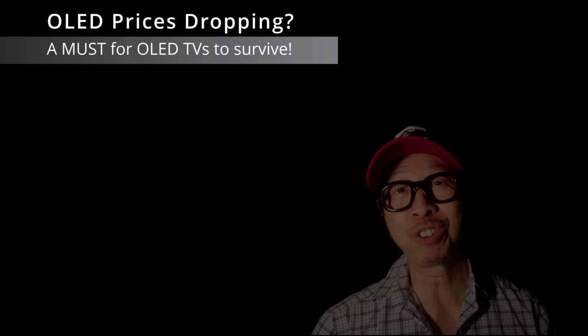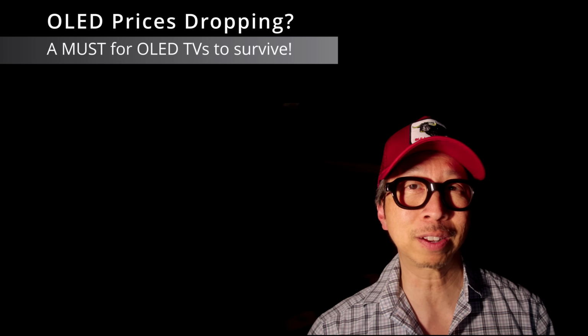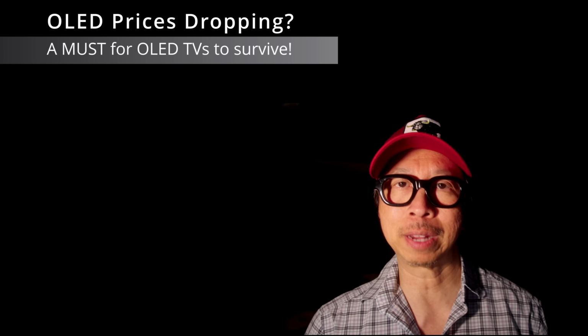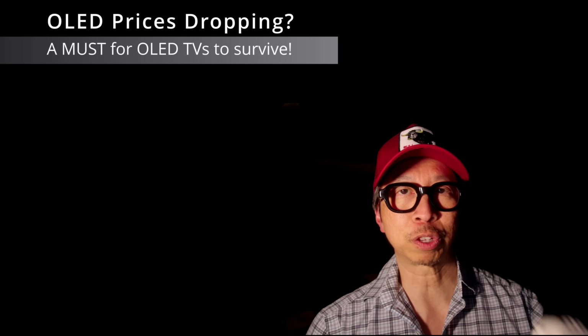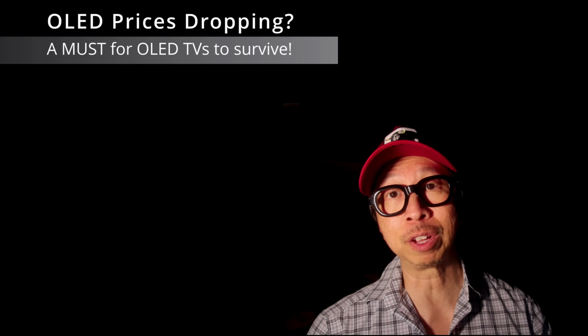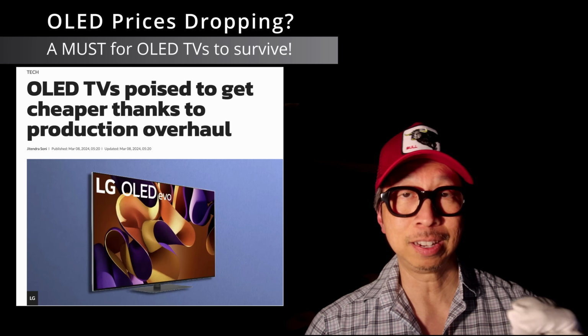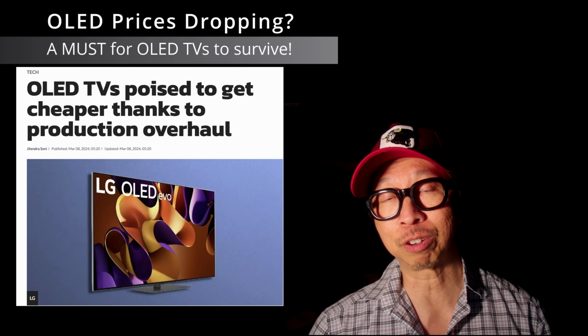Speaking of LG OLED TVs, right, the G4 really is expensive, but it's a flagship, so that's an excuse. What about the C4, the B4? Is there going to be an A4? LG needs to lower its prices. The problem is it needs to invest in more production capacity to lower the prices, and indeed it is going to do so in the coming years.